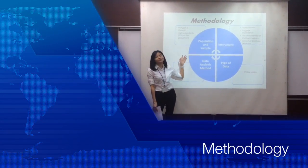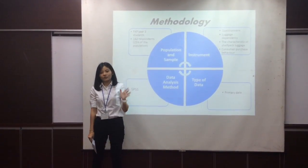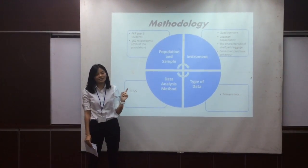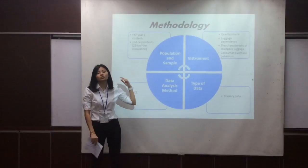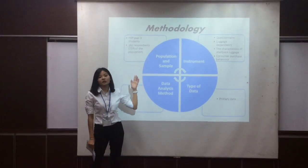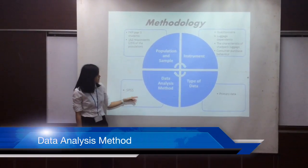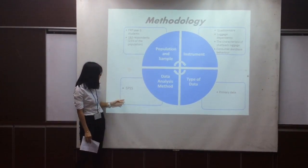Next, I will present the methodology. Population and sample. Our survey is focused on UMK FKP year 3 students. So, the 35% of the population is 162 respondents. For the instrument, we use a questionnaire to collect our data. All the questions, such as luggage dependency, the characteristics of self-packed luggage and consumer purchase behavior, use the 5-point Likert scale. The data analysis method that we use is SPSS software.